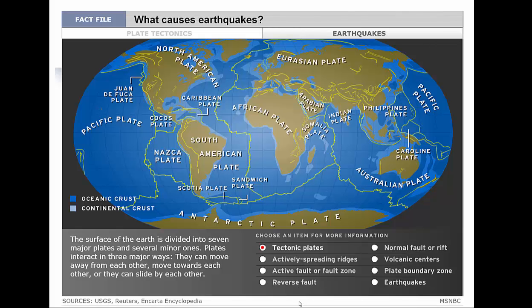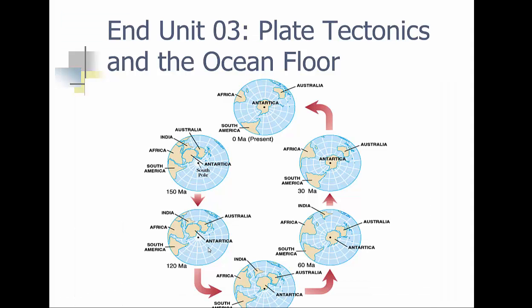This is another Shockwave, which you can get to there, and you can see the plate tectonics, and I'll make a video on this at some point. Active spreading centers, you can see active faulting. You can see reverse faulting, normal faulting or rifting, volcanic centers, plate tectonic zones, as well as earthquakes, and see that they're all tied together to give us the idea of these tectonic plates moving around.